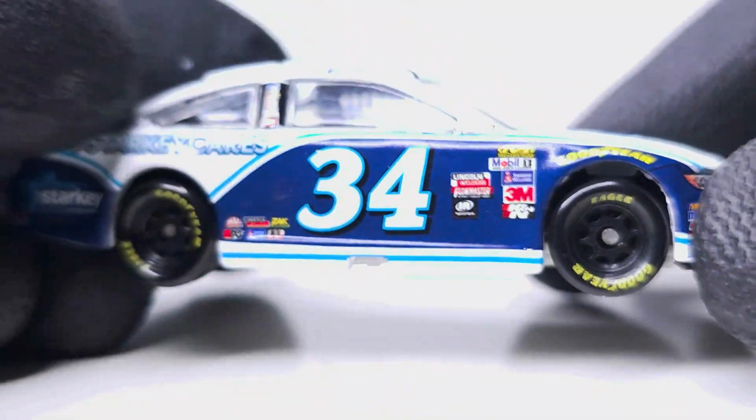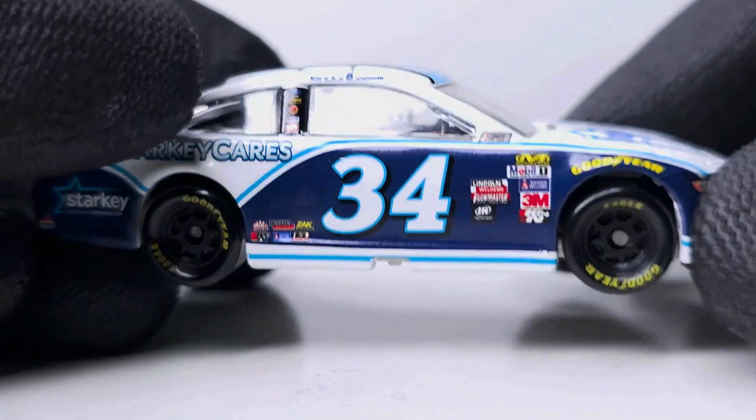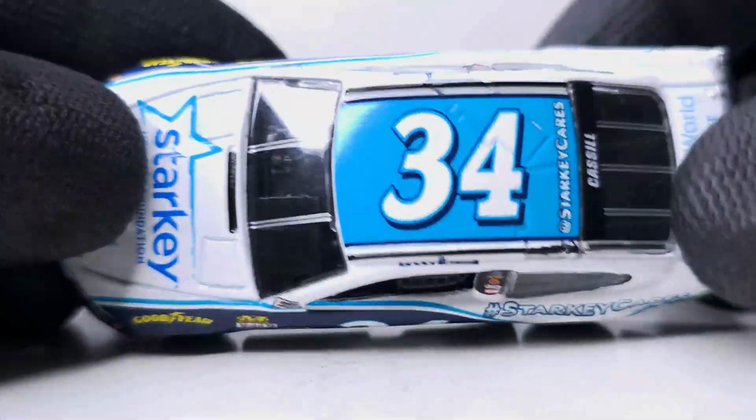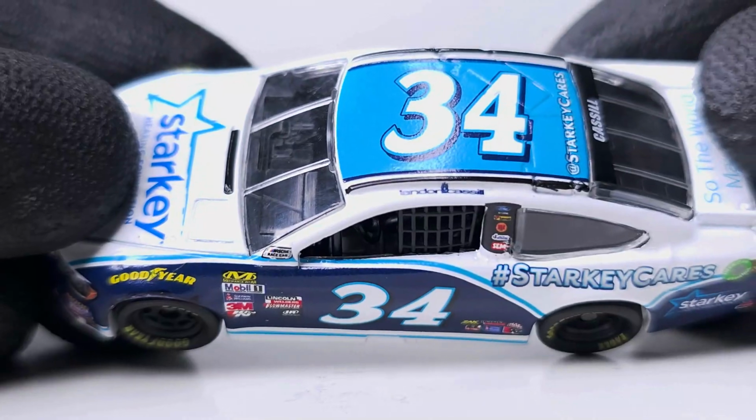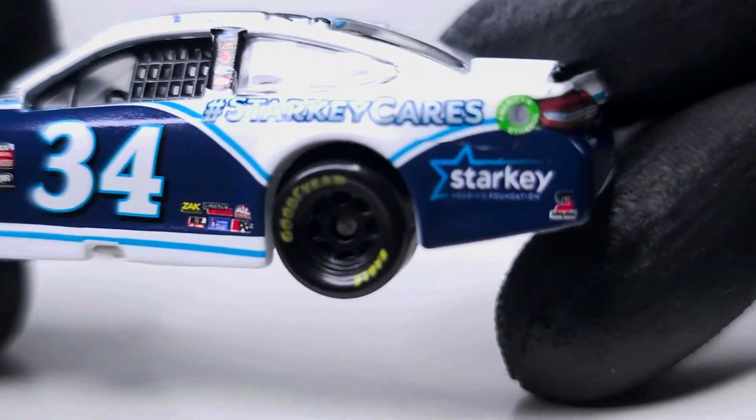But I think the main reason why I do like this car, I remember my good buddy Robbie Noonan used to review this car before he took out most of his NASCAR reviews, but oh my god, dude, this is such a cool diecast.